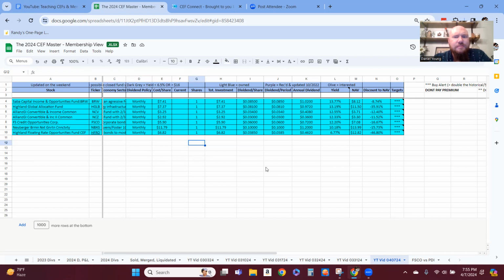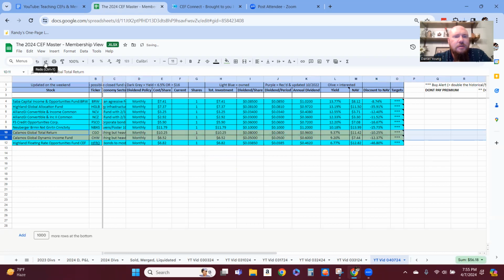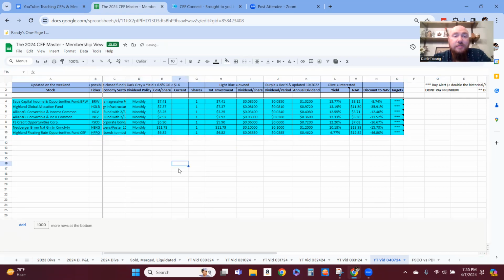So that leaves us with this, and they're all funds we own. I mean, straight up. And that was not planned. I honestly didn't realize what would be on the list and not. It's long been my personal goal to buy a Calamos fund, but at the same time, it's just not quite my thing. At least not right now. So that leaves us with this.